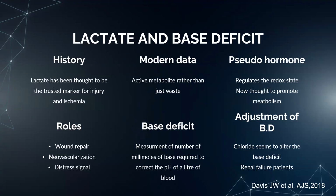So the base deficit is defined as the measurement of the number of millimoles of base required to correct the pH of 1 liter of whole blood to 7.4. The normal values range from -2 to +2 milliequivalents per liter. Most of the studies show that base deficit, once elevated, is an indication of ongoing shock. But there should be some adjustment of base deficit because of the crystalloids which we give. Chlorides seem to alter the base deficit, and in a renal failure patient, normally if the base deficit is 10 milliequivalents per liter, it is an indication of shock. But in a renal failure patient, the value is 6.